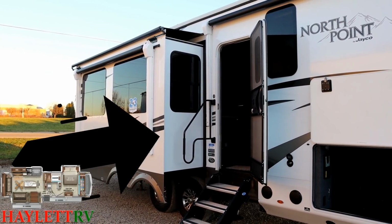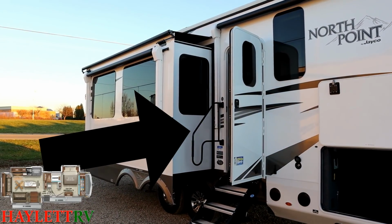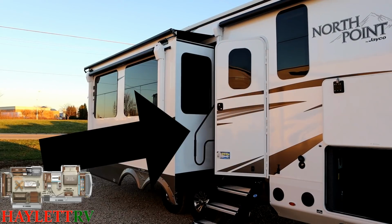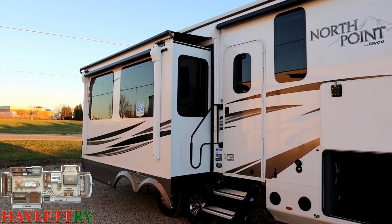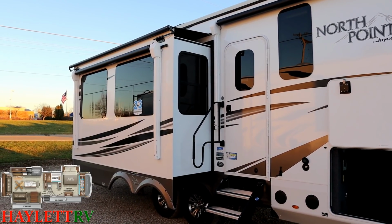6.5 foot tall, 30-inch wide entry door. I am using the force to close that right now with my mind, by the way. I just kind of pulled up at the last second so it didn't slam shut. Love all the door side windows on this.